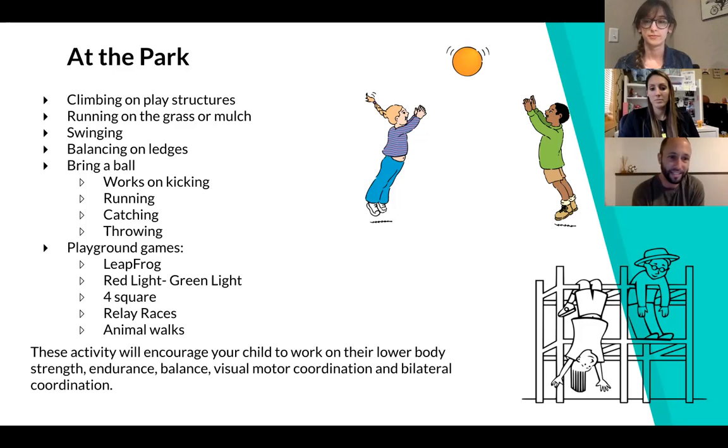A lot of these playground games were kind of talked about as executive functioning games as well, things like leapfrog. Leapfrog takes a lot of leg strength. It works on those animal walks, as you see listed there, by jumping over someone like a frog. It takes coordination, it takes balance. Foursquare, if you have your ball and a good area, takes eye-hand coordination. It takes teamwork. If you're working together as a team, those relay races work on teamwork.